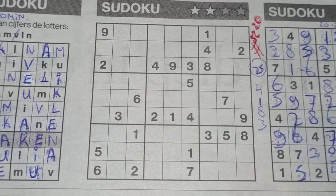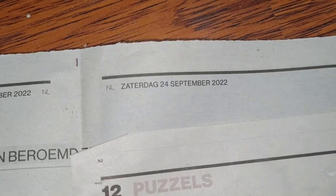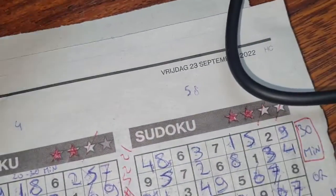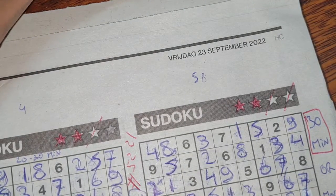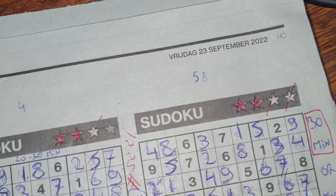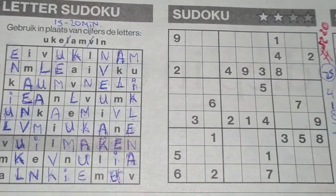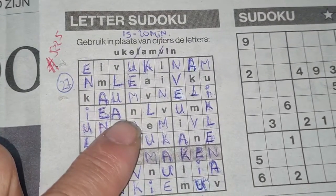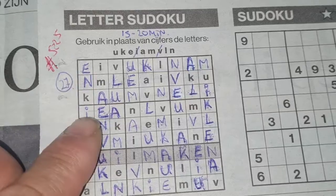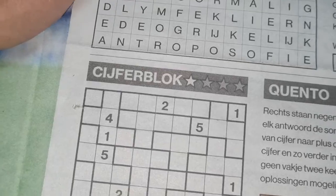The second puzzle is not in today's newspaper, Saturday, September the 24th, 2022. No, it's yesterday's edition, Friday, September the 23rd, 2022. Because in today's newspaper we have no extra puzzles, I've decided to solve the rest of the puzzles in yesterday's edition. I've already solved one puzzle, the Letter Sudoku, so two puzzles are left: the Two Stars and the Tectonic.